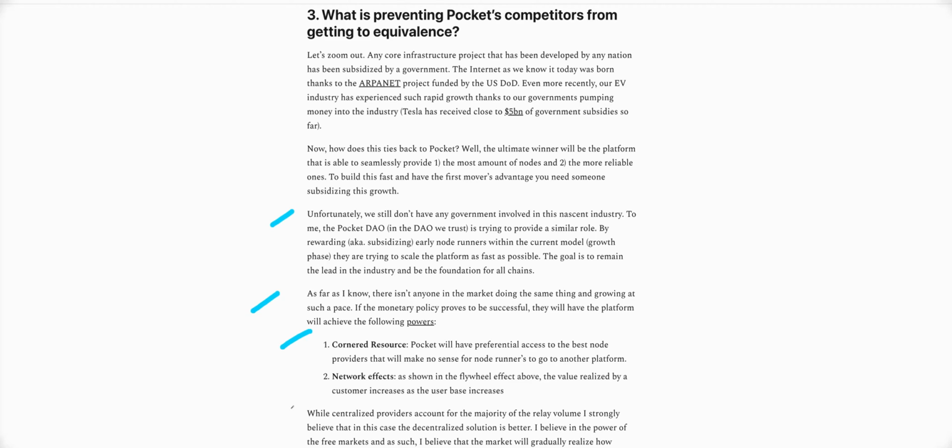While centralized providers account for the majority of the relay volume currently, I myself believe that in this case, the decentralized solution is much better and better for the future of Web3. I believe in the power of free markets and such. I believe that the market will gradually realize how powerful Pocket's solution is. This is a long-term game. Sit tight and enjoy this wild ride.